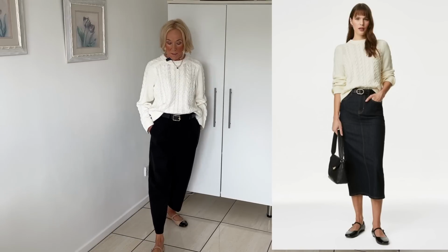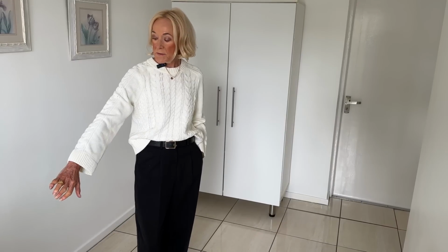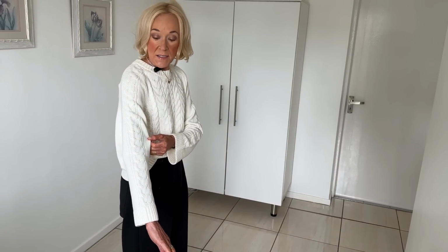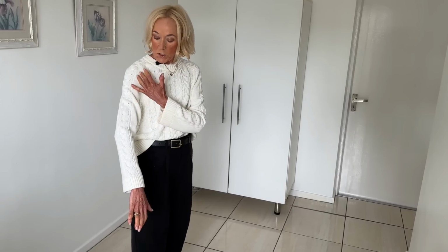This sweater is absolutely divine, and a great price point as well. Let me come a bit closer. Look at those sleeves. You can see where they finish on me, but look at the width and look at the detail of that knit down the side here.